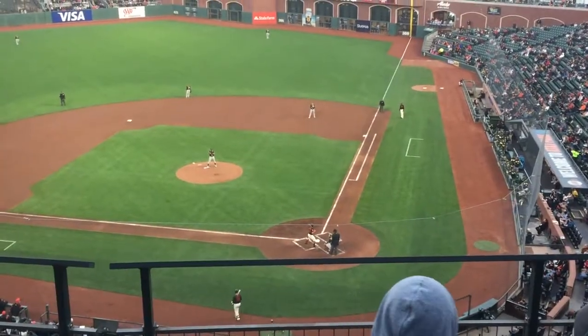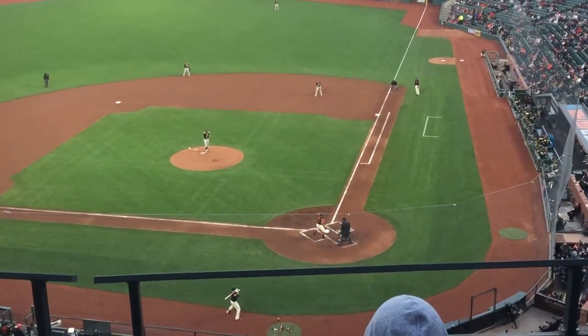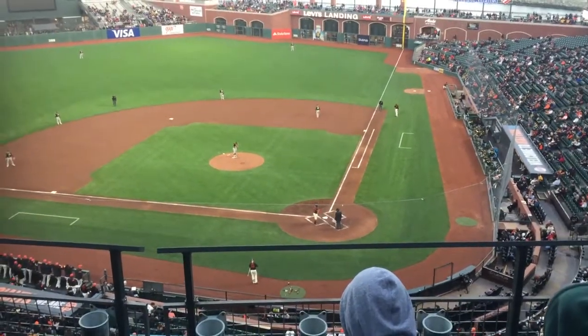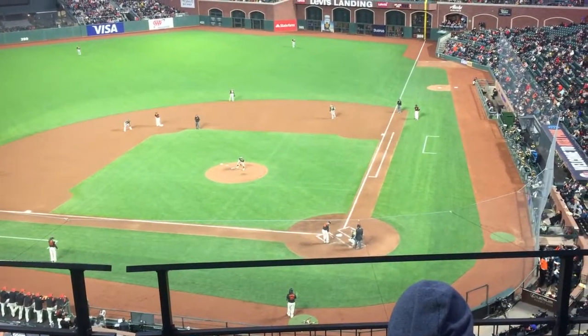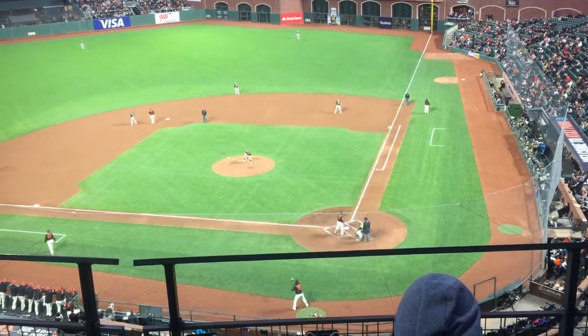Oh, there he is. Andrew McCutchen stepping up at the plate for the first time here at AT&T Park. And that's going to be a strike for his first pitch. It is time for Longoria to step in the plate for the first time here at AT&T Park, and he has a chance to drive in a run here.